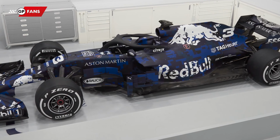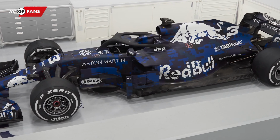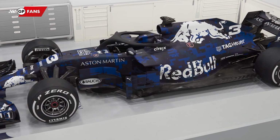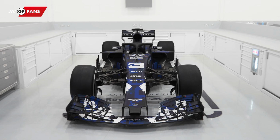However, one that has stuck in the memory for a long time is the livery of the 2018 RB14 that was brought out at launch. It still lingers in many motor racing fans' heads. The design is meant to prevent prying eyes from seeing all the tiny details of the new car, and it's certainly not the first or the last time that Red Bull have used a unique look to try and conceal their innovative design tweaks. But this is one that we want to see on track at some point.